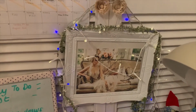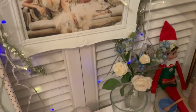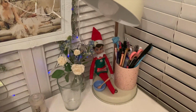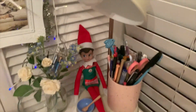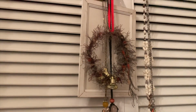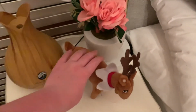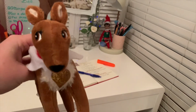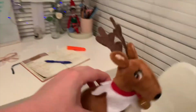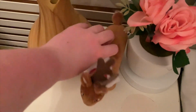They're sort of bright. A few years ago, we got an elf on the shelf, so I thought I might just put her in my room as a bit of decoration. She's Samantha. And then this little Christmas garland that I made in junior school. So that's basically my desk area, nice and Christmassy. And on my desk here, this is another elf on the shelf thing, so that's technically her pet. I kind of forgot what we called her. I think Daphne or something, but just a cute little elf on the shelf.